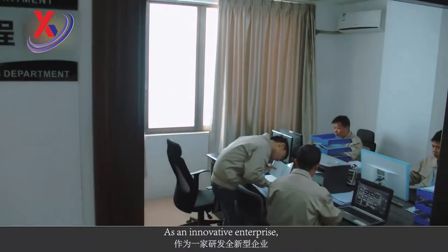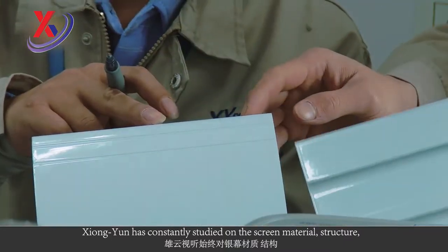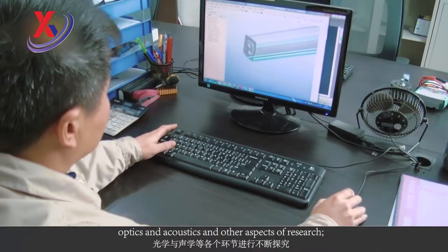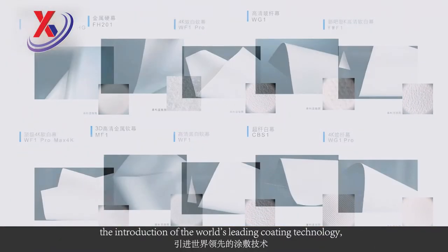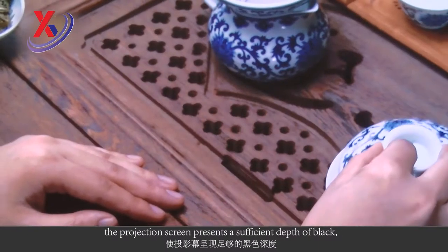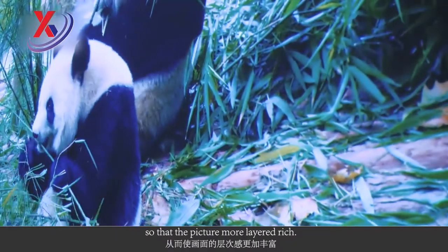As an innovative enterprise, Xiong-Yun has constantly studied screen material, structure, optics, acoustics and other aspects of research. With the introduction of the world's leading coating technology, the projection screen presents a sufficient depth of black, so that the picture is more layered and rich.